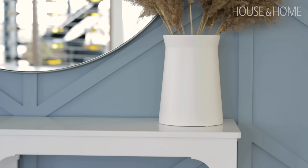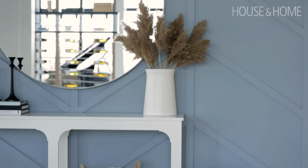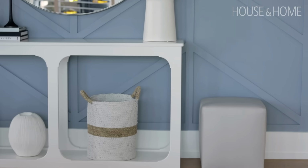And then we did have a custom console made as well, and we chose to paint it in an off-white so that it would create contrast with the blue panel. And everything has a very simple, subtle detail to it that is a nod towards transitional.